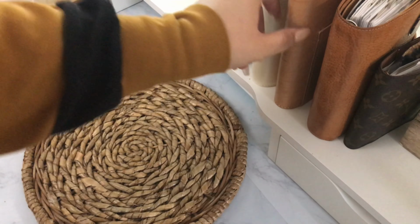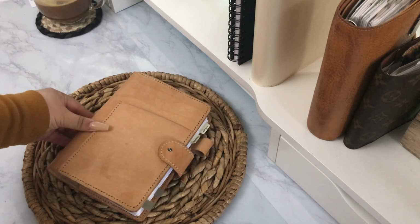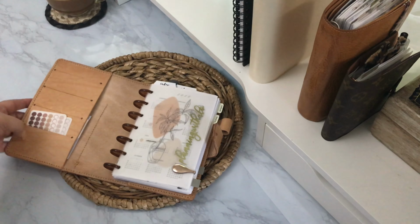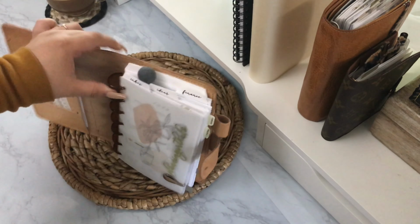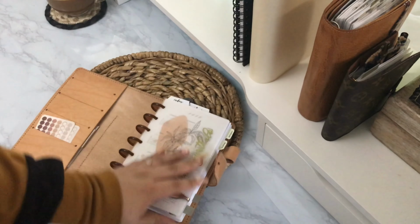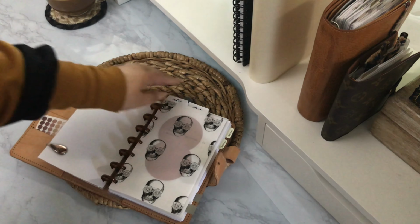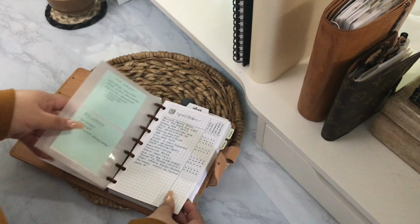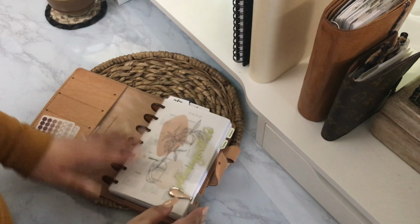Okay, so let's move on to the next planner, which is my social media planner. This is a B6 size leather, gorgeous cover by Kelsey Creates, and inside of it there is a disc bound mechanism. I do have a video up on this one as well where I show that I used everything I already pretty much had in hand to go ahead and create the notebook part of it. And this is where I plan a lot of my videos.